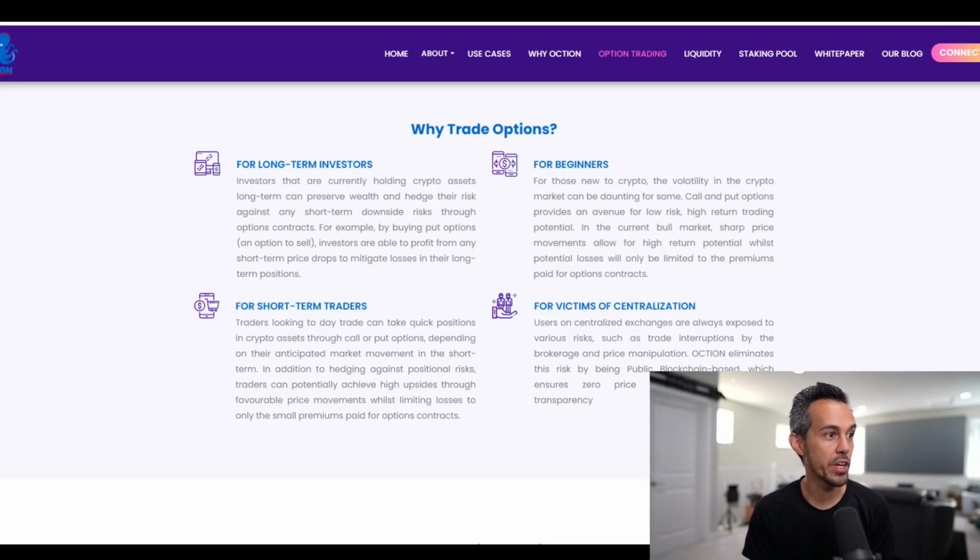For short-term traders, traders looking to day trade can take quick positions in crypto assets through call or put options, depending on the anticipated market movement in the short term. In addition to hedging against positional risk, traders can potentially achieve high upsides through favorable price positions while limiting losses to only the small premiums paid for option contracts. For beginners, for those new to crypto, like I said, the volatility in the crypto market can be daunting for some.